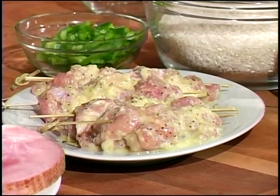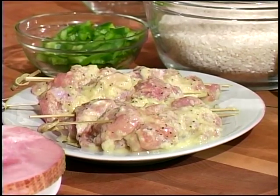Now you could do it on the skewers like I have here. These were marinated in all that garlic. You guys remember me making that garlic paste? Marinated in that garlic paste, pepper, a little bit of vinegar to give it almost a barbecue feel. And like I said, different parts of Puerto Rico, they actually almost do a barbecue sauce.